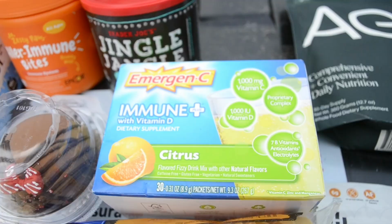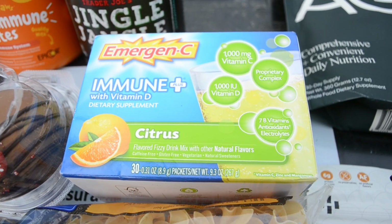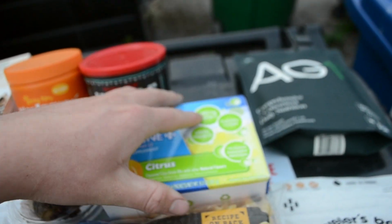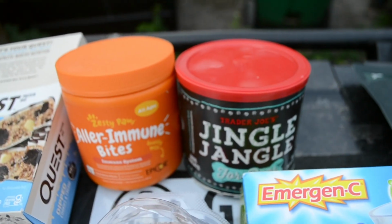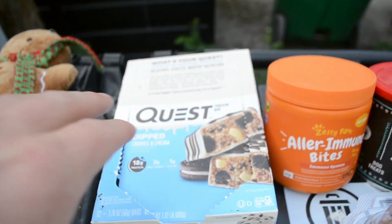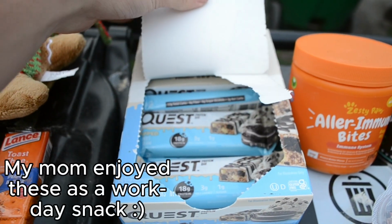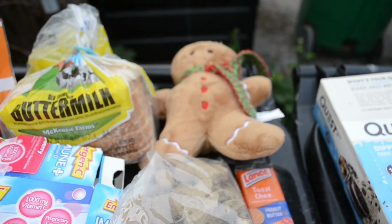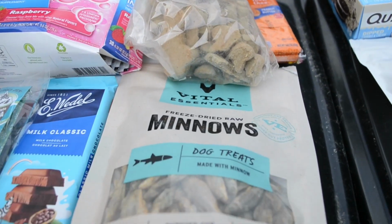Two different boxes of emergency powder for your drinks to get your vitamin C. We got Immune Plus with citrus and Immune Plus raspberry flavors. This one is brand new in the box, unused. Like, how do you throw that out and not donate that? Like, really? Jingle Jangle and Alder Immune Bites, both for dogs. A whole box of these Quest bars. That's a fantastic school snack, which I started last week. Some more dog things, a little gingerbread toy here, some treats, Vital minnows.